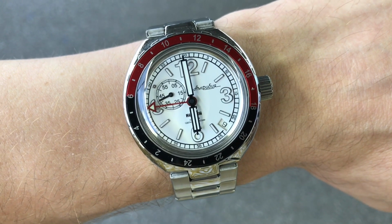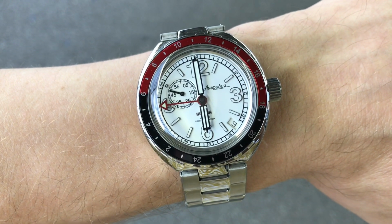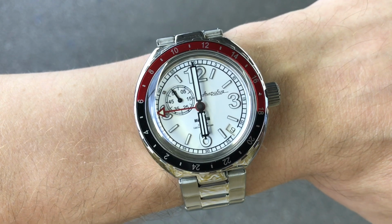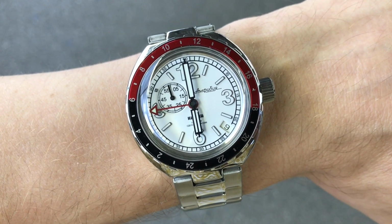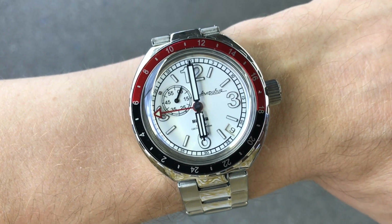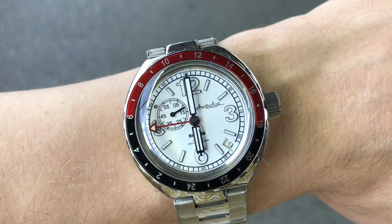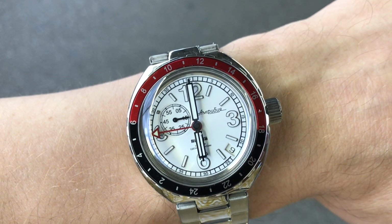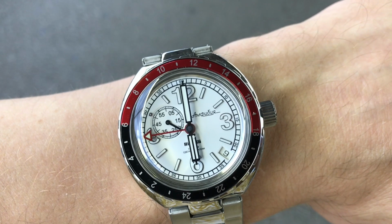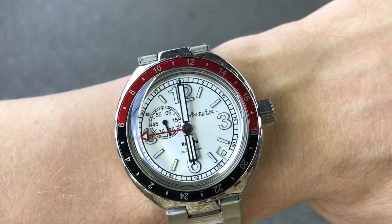All right, over 48 hours later, Vostok random point number 4. I'd like to talk about the subdial and the seconds. Now, on a typical Vostok, you can, quote, hack the movement by putting a little bit of pressure on the crown and turning the minute hand counterclockwise, and you can sort of arrest the advance of the second hand, and that way you can, quote, hack it and line up the second hand to something like time.is. You can't do that with this watch. No matter what you do crown-wise, those seconds on the subdial keep ticking away. So for better or worse, that's just the case with this watch.